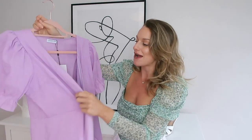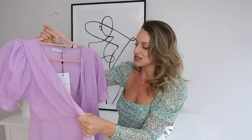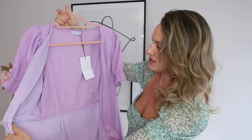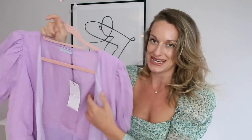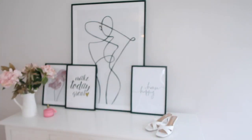Again, you could definitely wear it for a date night with a little pair of heels and a clutch, but I think this is more of a day dress because the material is almost linen-y. It has a double lining on the skirt and on the bust area, but the back bit is just single lined, so bear in mind you probably need a neutral bra or something with that.